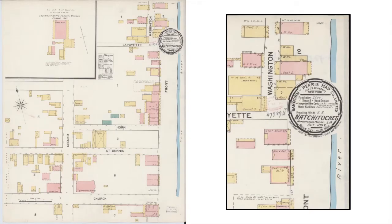First up is a map from 1892. Zooming in, we can see the town label, where we can see the date completed, October 1892, as well as the population of 2,500, and related resources to fire emergencies such as water facilities.